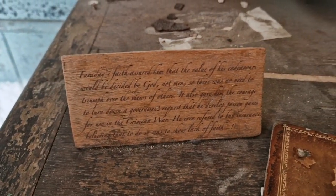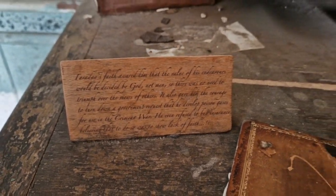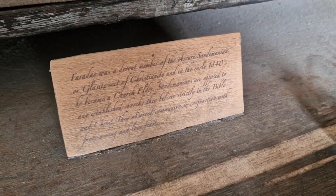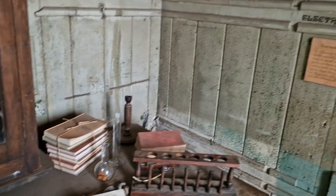I can't quite make those out. My eyesight's quite poor, and I've not got my reading glasses on. I have taken pictures of these. Oh, you are very close up to them. I am not.